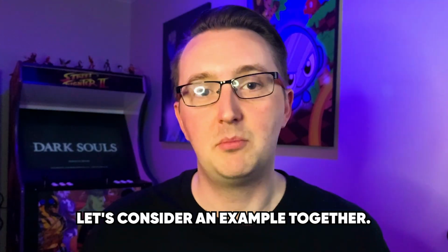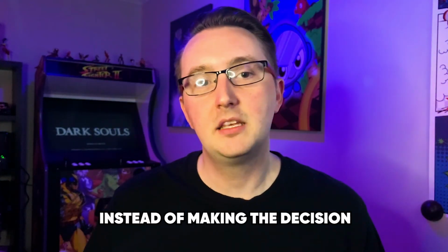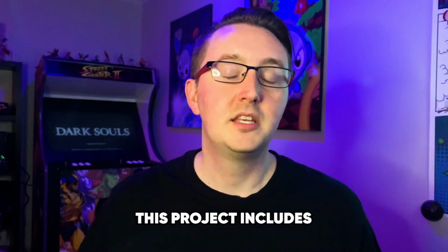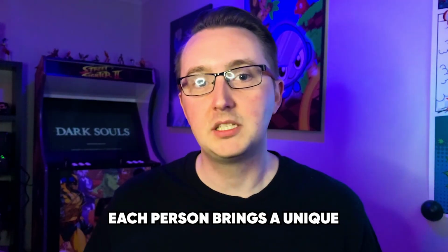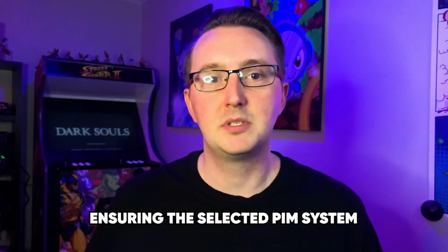Let's consider an example together. An online retailer is implementing a new PIM system. Instead of making the decision in isolation, they form a cross-functional team to lead the project. This project includes representatives from marketing, sales, IT, and customer service. Each person brings a unique perspective and set of needs to the table, ensuring the selected PIM system works for everyone.